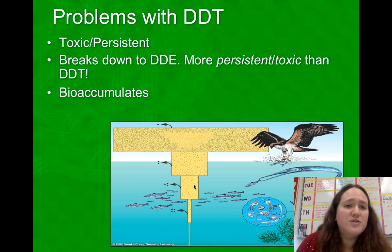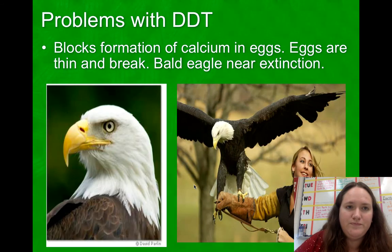So DDT is very persistent. The other problem with it is it breaks down to something even more toxic, which is DDE. So, we want something that breaks down into harmless things, not something that's worse. And we know DDT accumulates and biomagnifies in the food chain.